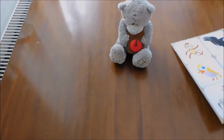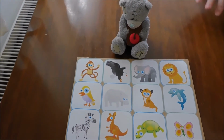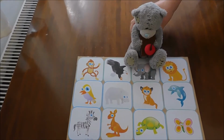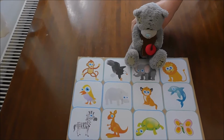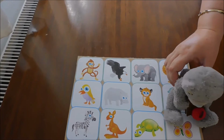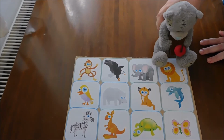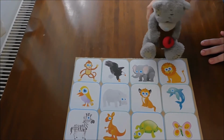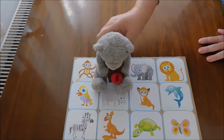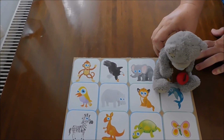Look. Joe, what's this? This is an elephant. What's this? This is a butterfly. What's this? This is a lion. And this? This is a hippo. And what's this, Joe? This is a dolphin.